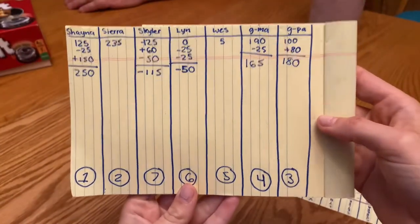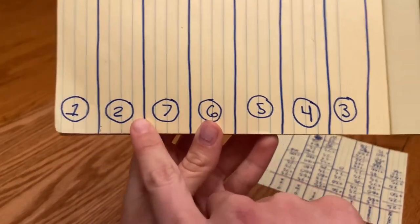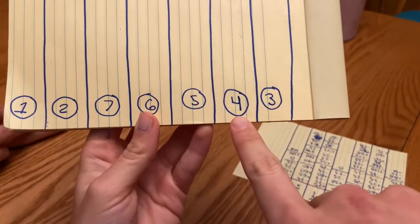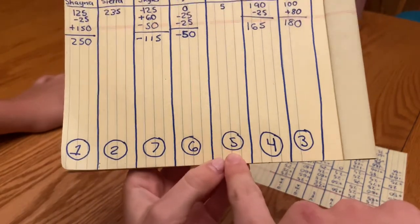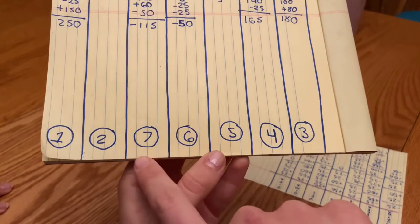Here's the ending scores. Shane is first, I'm second, Grandpa's third, Grandma's fourth, Dad's fifth, Mom's sixth, and Skylar's seventh.